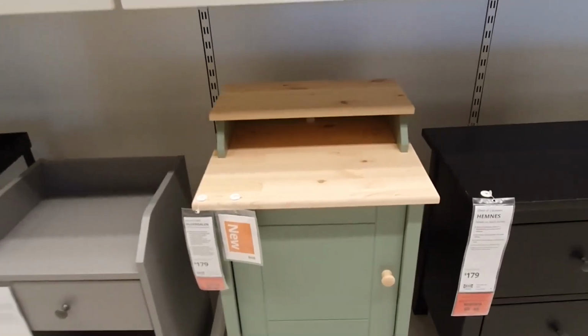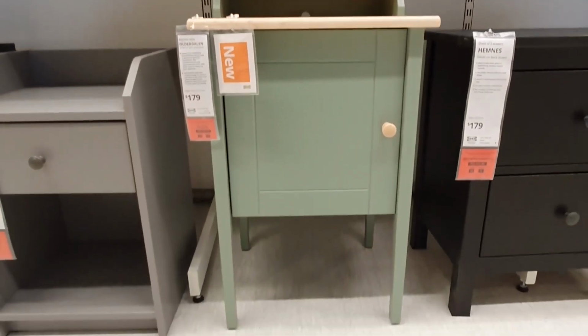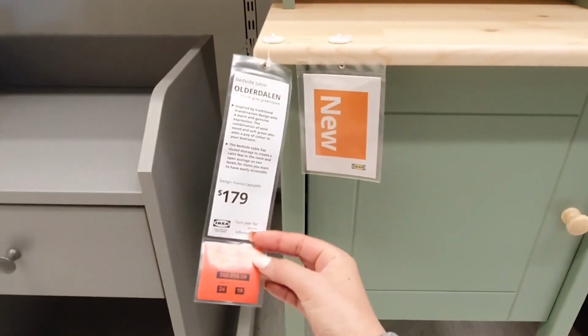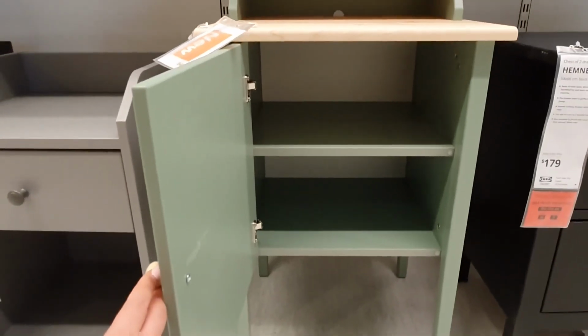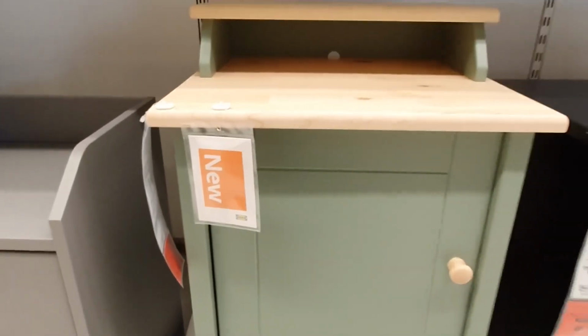This sage green end table is also rather unique. It's new in, and I'm really enjoying this one. It's got a bit of a country cottage vibe to it. I'm loving the tiered top with a little hidey hole at the back there, and there is heaps of generous storage space in the little cupboard underneath. I think the pine wood goes really nicely with the pale green. This is just a lovely little unit.